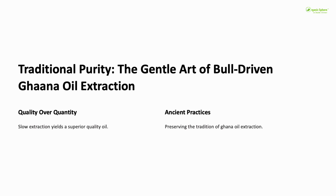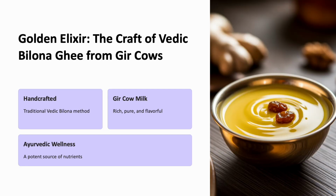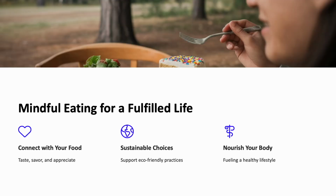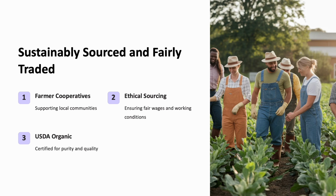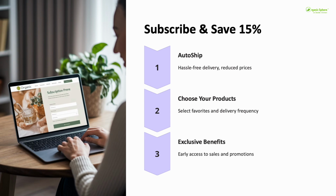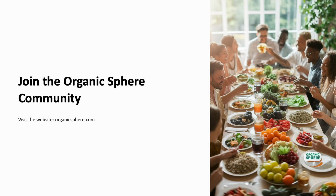Nope. Like, maybe you start by just swapping out one of your regular cooking oils for a bull-driven option from Organic Sphere. I like that. Or try incorporating millets into your meals, like once a week. Baby steps. Exactly. The key is to be curious, explore, enjoy the process. Food should be nourishing and pleasurable, not stressful. Well said. And who knows, maybe you'll discover a newfound love for ancient grains or sustainable farming practices, or even the power of bull-driven oil extraction.